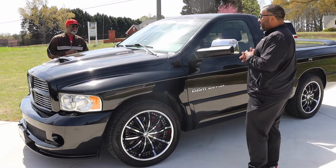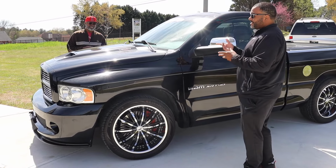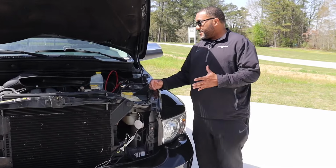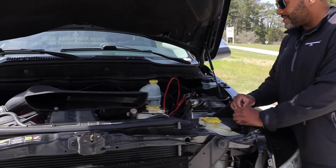I can imagine it's a lot of fun to drive too. Let's take a quick peek at that V10. I want to get a good look at that V10 real quick. All right, Curtis is kind enough to pop the hood on this bad boy, and there it is, folks.